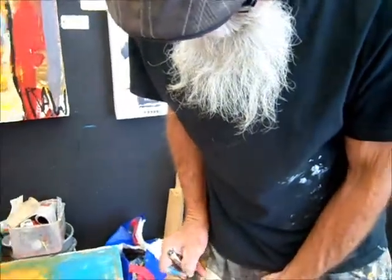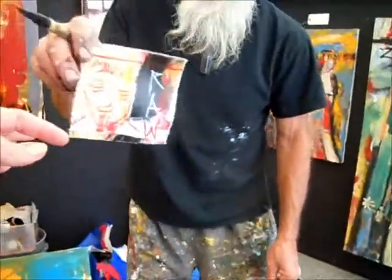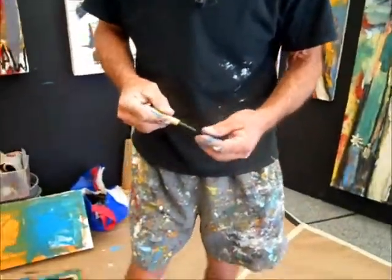Well, I like your pants. I've got aprons and clothes that look like that. Well, they come free with a painting. Yes, artists have two kinds of clothes: those that have paint on them and those that don't have paint on them yet. I'm going to get a Spiegel's catalog tonight and see if I can find me some. All righty, Spiegel's catalog.